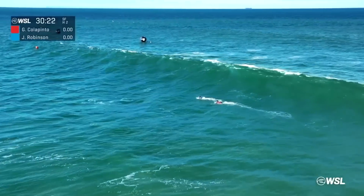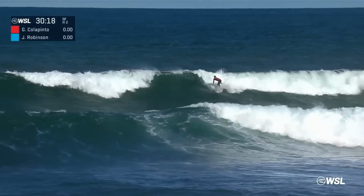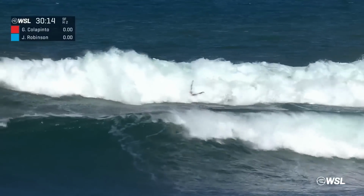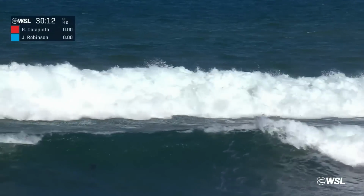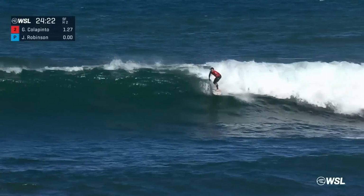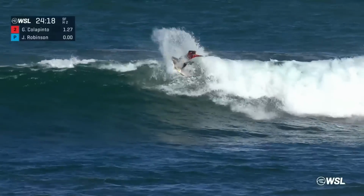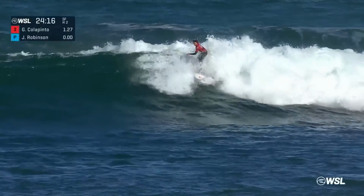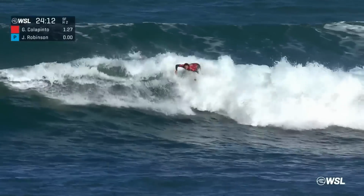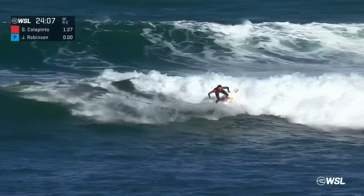Both competitors with the inside track is Griffin Colapinto. And he is going to take this one from Jack. Working to find some open face there. Can't get around it. Oh, here we go. This is a bit more like it. A couple of sets for our spectators and for our surfers. And Griffin swings the tail on that first turn. The nose pokes in. It brings him back round. Back out onto the open face. Keeps it a little more traditional through these next couple of turns.